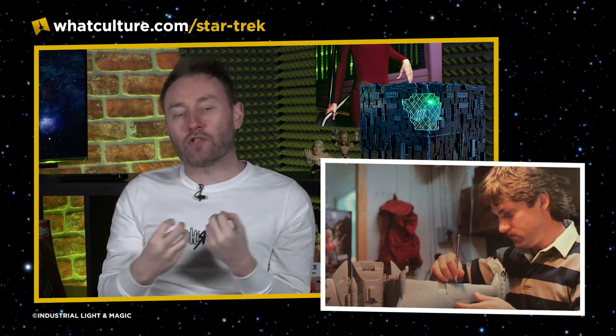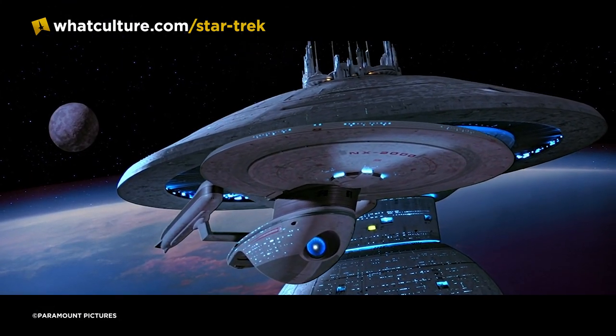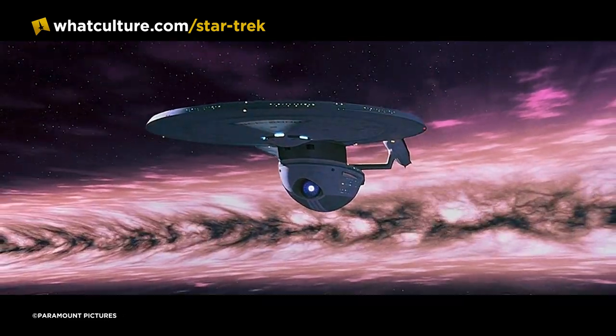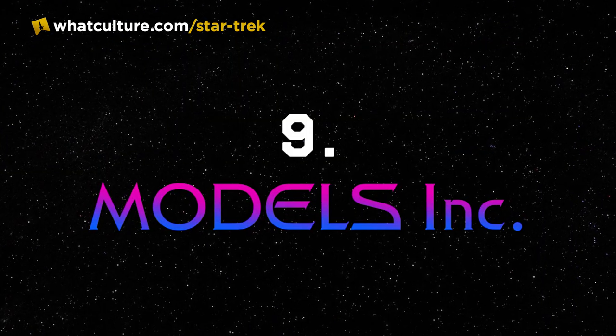According to ILM model maker Bill George, he was absolutely obsessed with Japanese design and Japanese architecture at the time. So his model, which ended up being the Excelsior that we all know and love, was simply what he imagined the Enterprise would look like if it was built by the Japanese. Uh-huh. Number 9, models Inc.